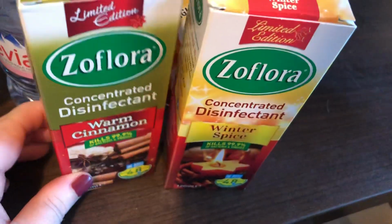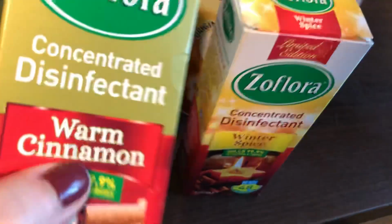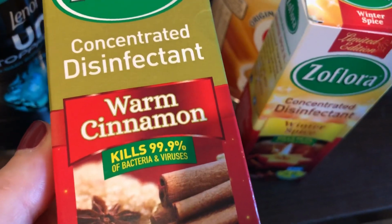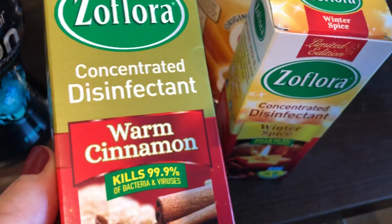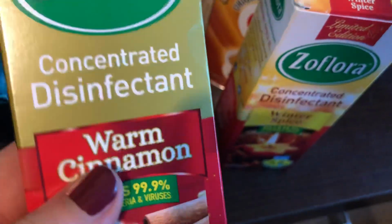Then I got two Sephoras. I wanted to get a lot more, but the shelves were practically empty. So I picked up one cinnamon, which I got in my last haul, which you would have seen a few weeks ago. And I really, really love it. It's probably one of my favourites that I've ever smelled. And I've not smelled a lot of them, so I can't compare it to a lot.